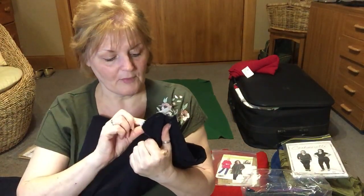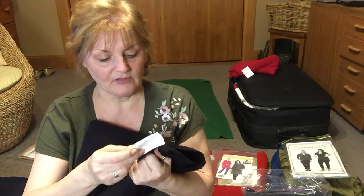So if I manage to make a pair of those, and as you can see, this bengaline is probably my least favoured bit. It probably cost me about $8 or something. So if it doesn't work out, I'm going to consider that a muslin.